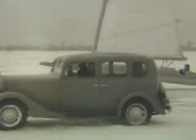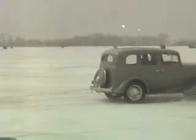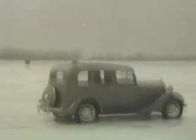Come on there, fellows. You're getting behind. There's a little more breeze. Give it the gun. That's the stuff. He's gaining. Wow, he made it. Out in front, over the finish line, and there's nothing like beating an ice boat at its own game.